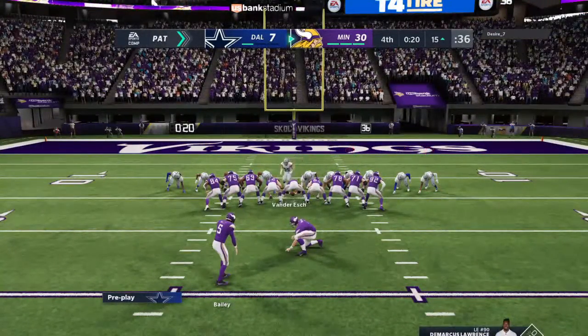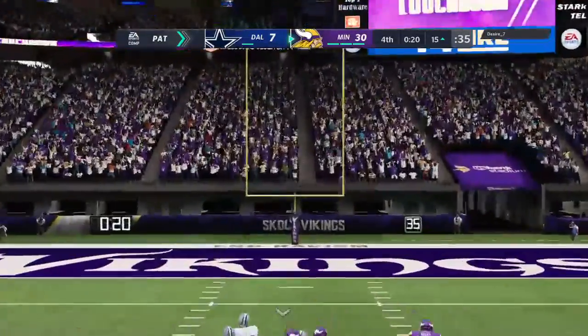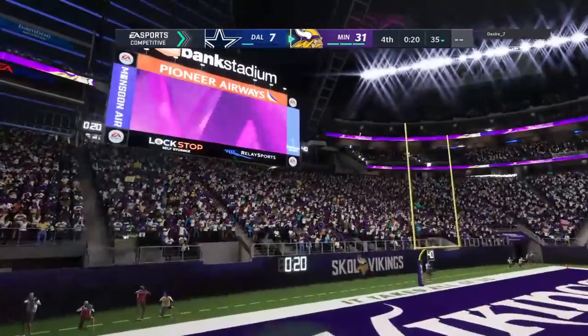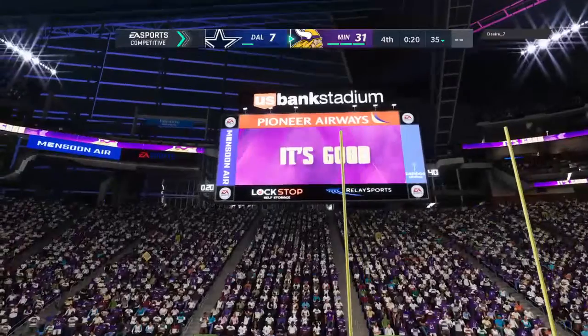Well, this is long since over, and some might see this as overkill, but remember, this is a team that puts on the hard hats, grabs the lunch pail, and tells everyone, we're going to give you a full 60 minutes. And that's exactly how they're playing this one out. Bailey got the extra point, and the lead is now 24.